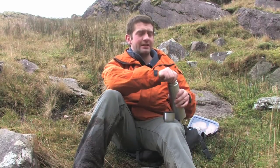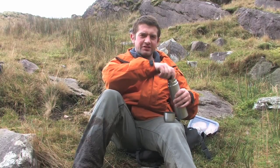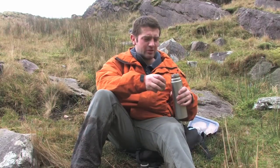I'm at the base of the Devil's Ladder now. I'm going to take my lunch here because once I get to the top, weather conditions could be quite different. It could be frosty up there, could be windy. So I'll take this opportunity to have my break.